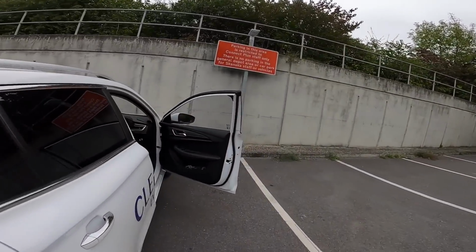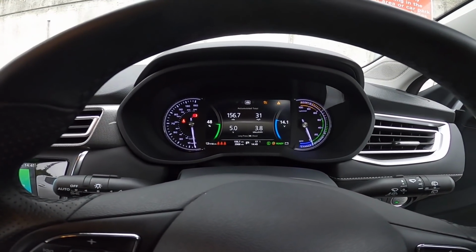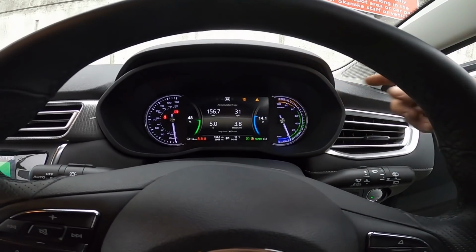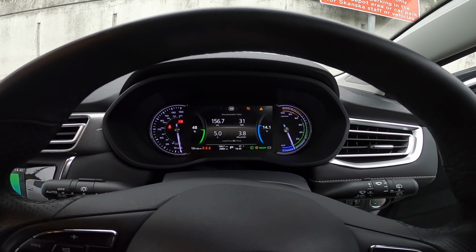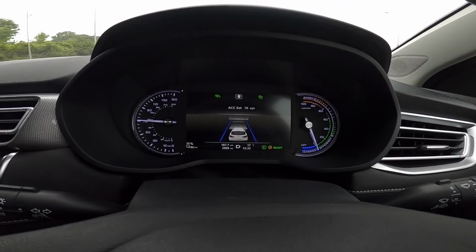I'll just come around and show you where we're at in the car. So far 156.7 miles, 3.8 miles per kilowatt hour. Forget the average speed, I've left the ignition on the whole time I've been working. So I'll see you back at Rugby on the GridServe superchargers. See you in a bit, bye.